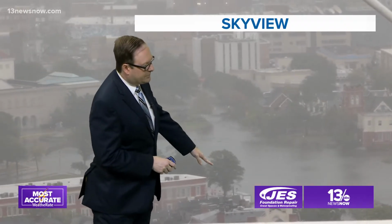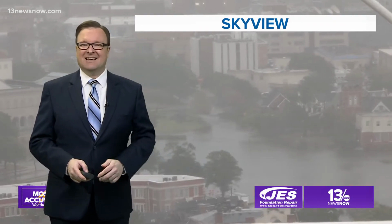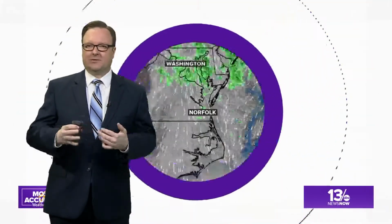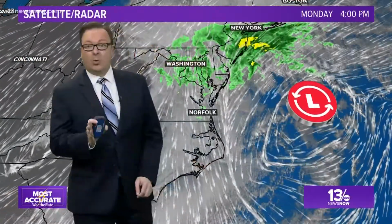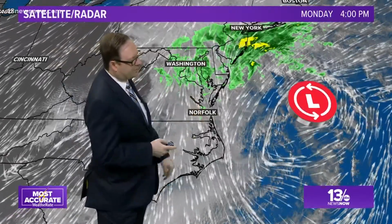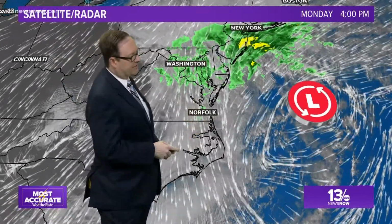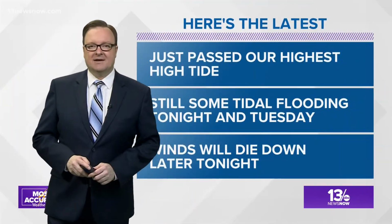One of the areas that typically floods, and you can see the water well up out of the banks here of the Hague. The good news is tide level is not as high as what we were expecting, mainly because of a little bit of a shift in the wind direction and the intensity of this area of low pressure off our coast not quite as strong. So we didn't see those strong winds, and we've seen a little more of a northwesterly component. But we are still dealing with the flooding across the area and a few showers, mainly just some light showers out there right now.